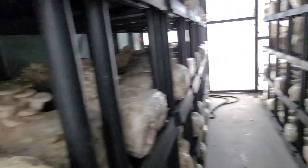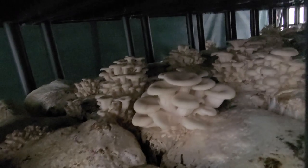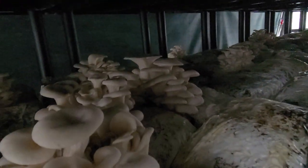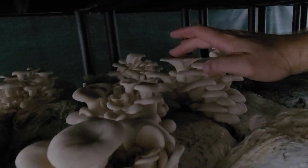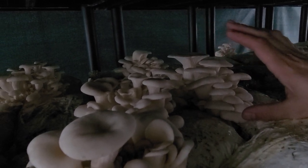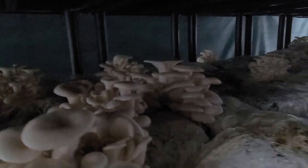So with the oysters, we're going to be harvesting just as the cap starts to flatten. So this is perfect here. You can see this one is quite flat, still, you know, great quality, but that's a little bit late from what we're looking for.